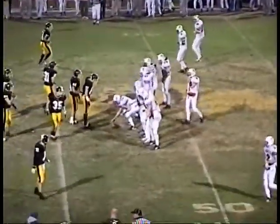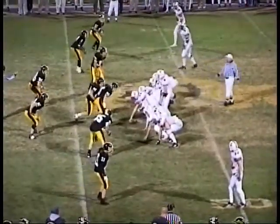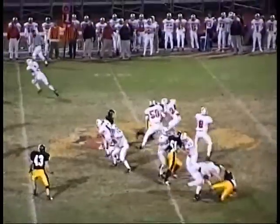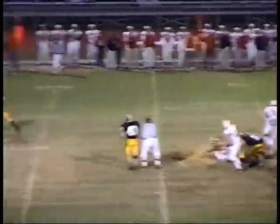And we still have the first team defense and offense on both sides. And it looks like the Bulldogs have taken a timeout. Let's take another 1-minute break. 33-0 the score. Bettendorf leads Assumption.